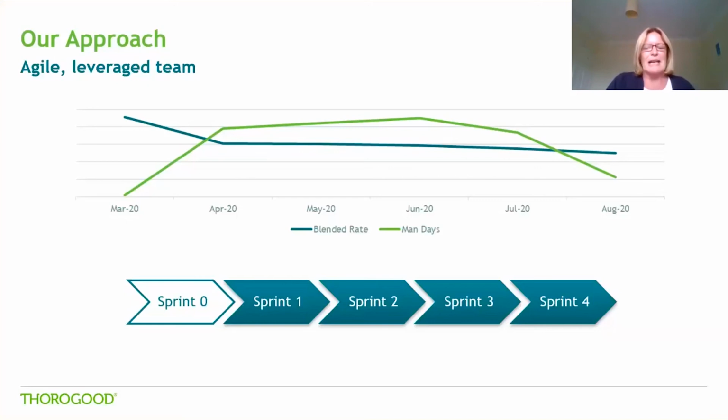The project had ambitious timelines because we were really trying to prove the benefit of the investment in the product master data management. So for speed of delivery, Thorogood hosted the system as we were able to spin an Azure environment up very quickly and without the need to involve IT at their end.